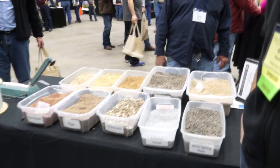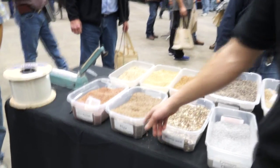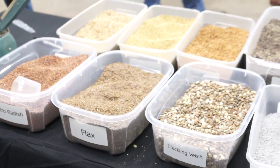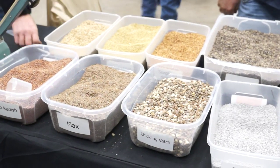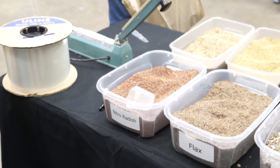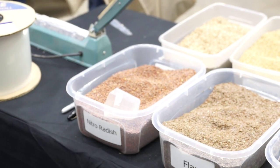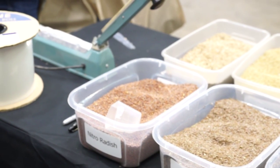And then also we have flax here. That's for pollinators, to attract pollinators. Specifically, the radish that we use is tillage radish, for breaking compaction in the soil.